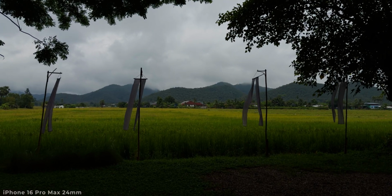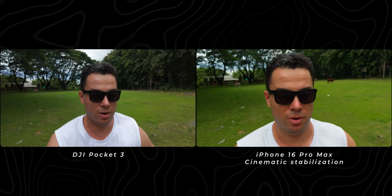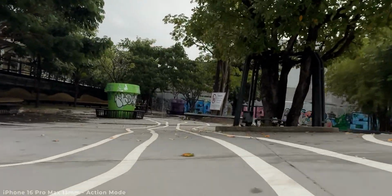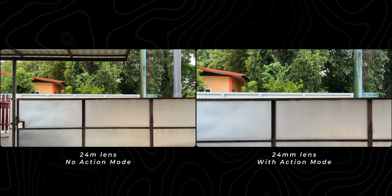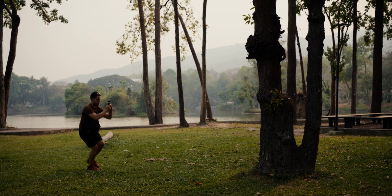However, this is not to say that the stabilization on the iPhone is not usable for simple handheld shots. It works just fine. It's just that when you're pushing it to the extreme, the Pocket 3 performs much better. But if you are willing to sacrifice Apple Log, some resolution and field of view, you can switch to action mode, which delivers action camera-like stabilization performance on the iPhone. But again, this comes at the cost of a significant image crop, no Apple Log, and a maximum resolution of only 2.8K.